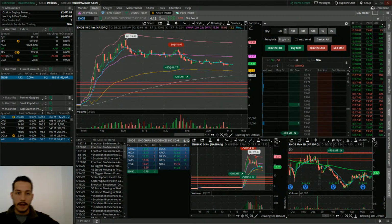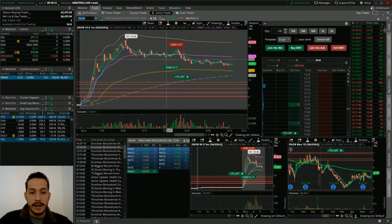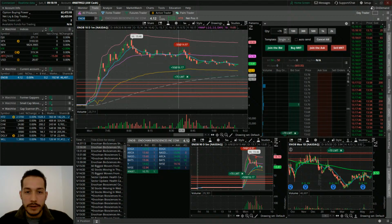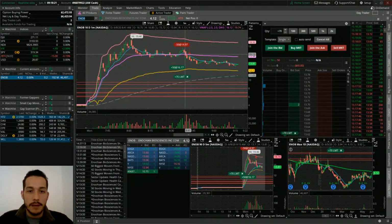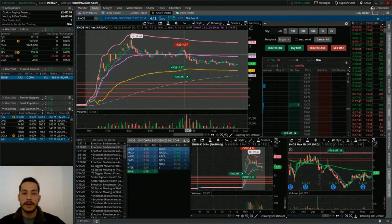ENOB, the main lead gapper on the day. I was waiting for this one to see if it holds its highs here. I didn't really want to buy any in this area, but eventually big volume came in. We started pulling higher and we had a nice little 5-minute breakout. And I was like, okay, this looks pretty good. Let's see if I can get a little dip here before ideally continuation, maybe a cup and handle pattern or something like that. That was kind of my goal.